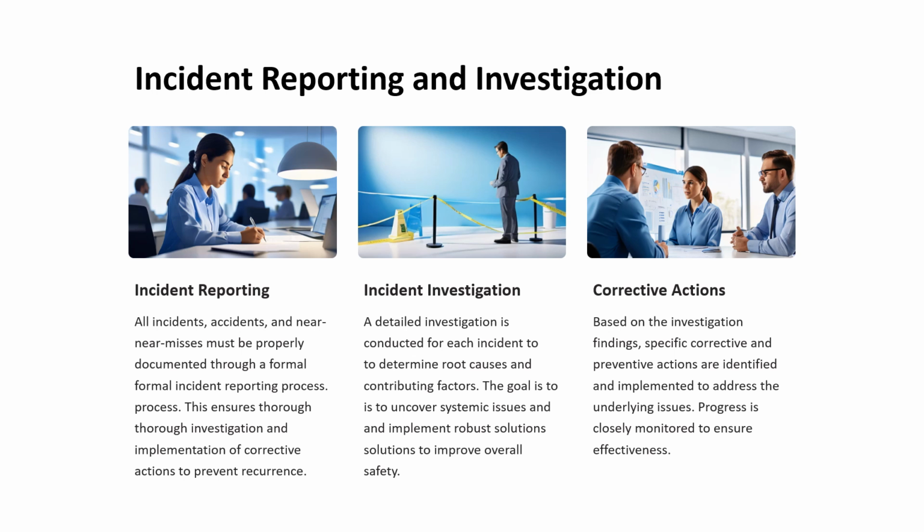Incident reporting and investigation. 1. Incident reporting. All incidents, accidents, and near misses must be properly documented through a formal incident reporting process. This ensures thorough investigation and implementation of corrective actions to prevent recurrence. 2. Incident investigation. A detailed investigation is conducted for each incident to determine root causes and contributing factors. The goal is to uncover systemic issues and implement robust solutions to improve overall safety. 3. Corrective actions. Based on the investigation findings, specific corrective and preventive actions are identified and implemented to address the underlying issues. Progress is closely monitored to ensure effectiveness.